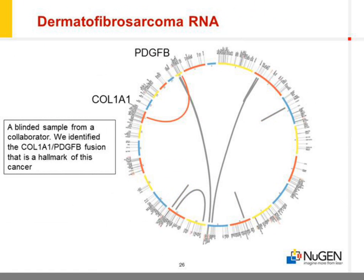And the last cells I'll show actually were a tumor from a collaborator who had snuck in a positive control sample without letting us know. So when we sequenced the data and ran the analysis, we identified this COL1A1-PDGFB fusion, which is the hallmark of a particular tumor type. And we were able to go back to the collaborator and say, we think we found your tumor. And they said, well, yes, congratulations, that was our positive control. So we're fairly pleased about that.